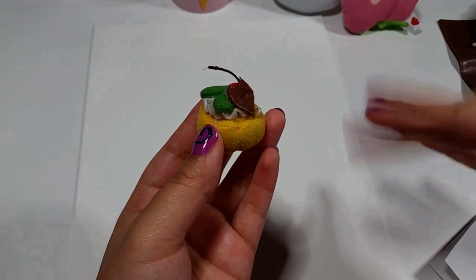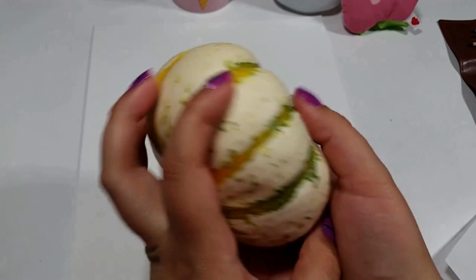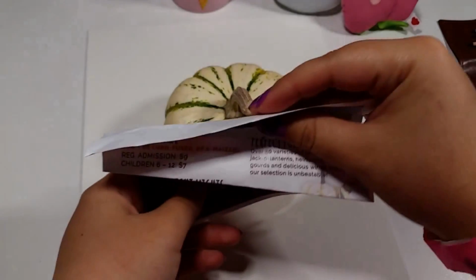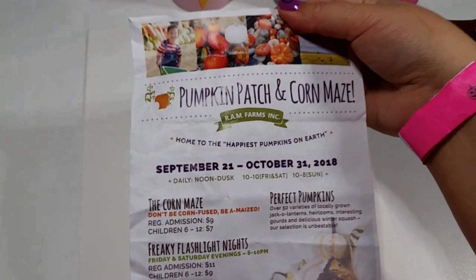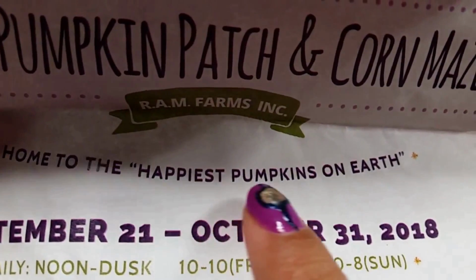Alright, little pumpkin, I need inspiration. Wah! Pumpkin! Oh my gosh, where did you come from? Excellent question! R.A.M Farms, home to the happiest pumpkins on earth.